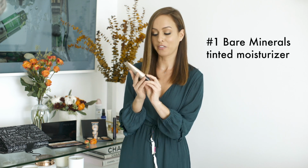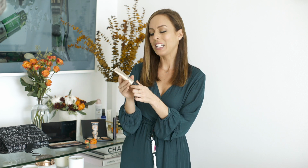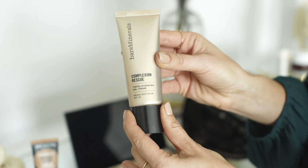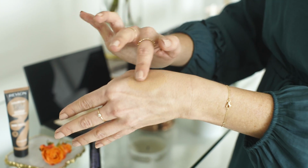Beauty product number one is a tinted moisturizer. I've been using this tinted moisturizer forever. It's Bare Minerals Complexion Rescue. I use Dune 7.5, but I've been really tan and I've kind of lost my tan, so I think I need a lighter color. But it's just really, really moisturizing, super lightweight, so you can wear it every single day. And whenever I wear it, I get compliments saying, oh, your skin looks so glowy. It's really not. It's just the moisturizer.